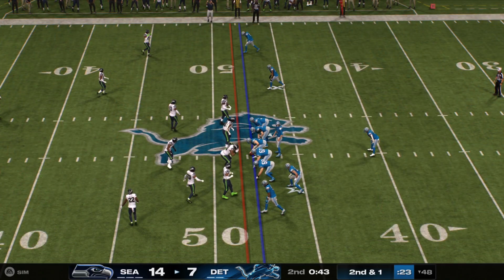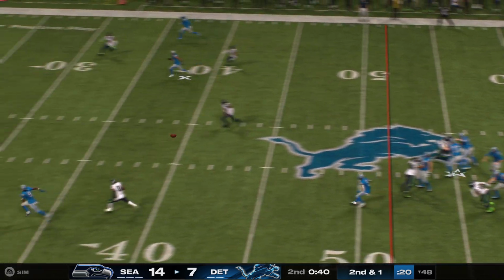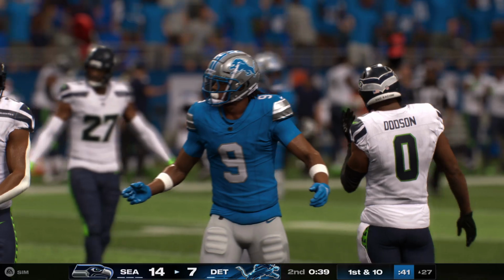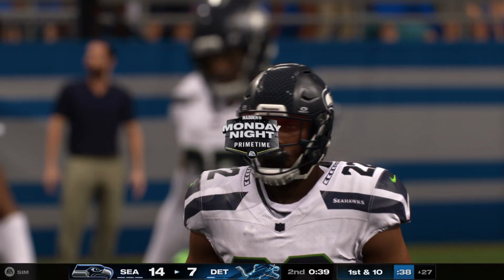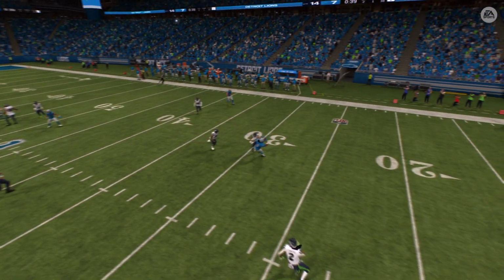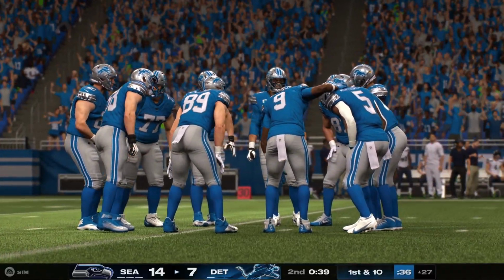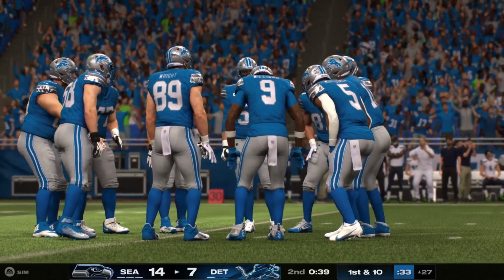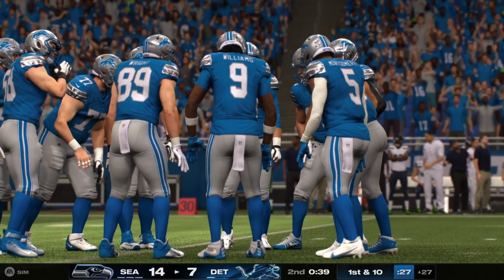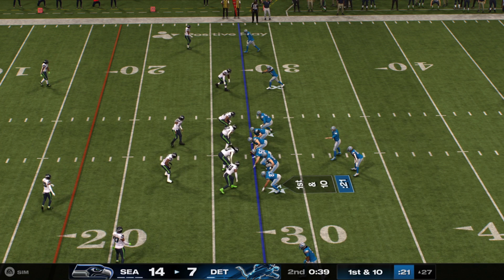Just need a yard here. 2nd and 1. Now Goff. That pass caught. It's Williams. The Lions now going to use the second of their timeouts as they stop it here with just under 40 ticks to go in this first half. Back-to-back good plays have them on the move on first down.